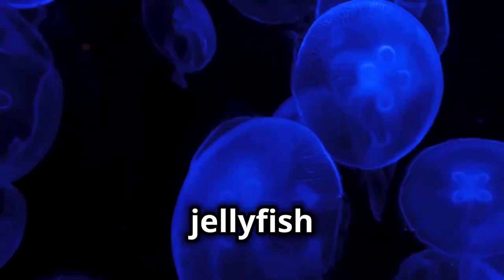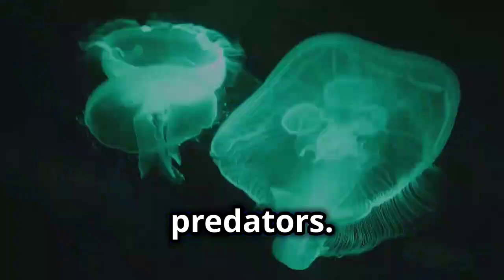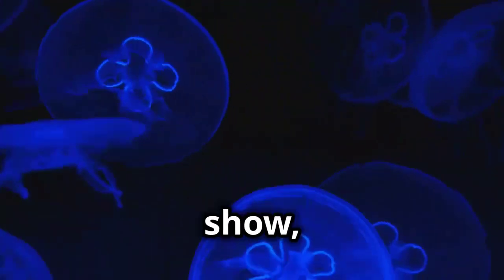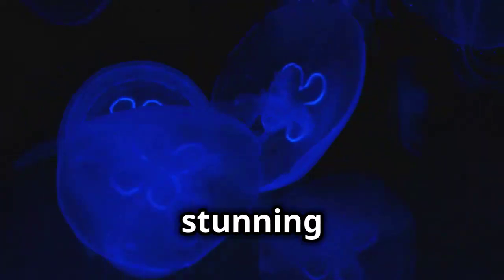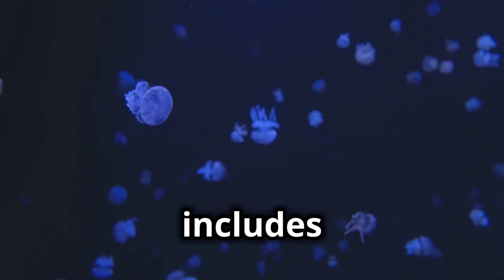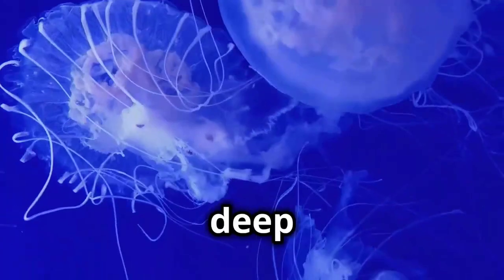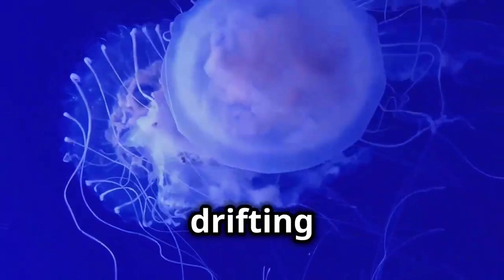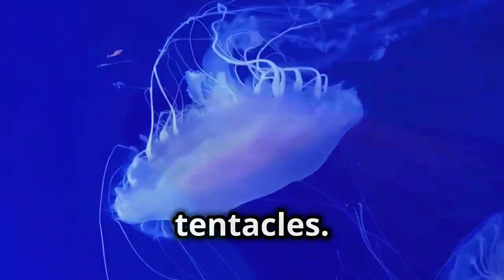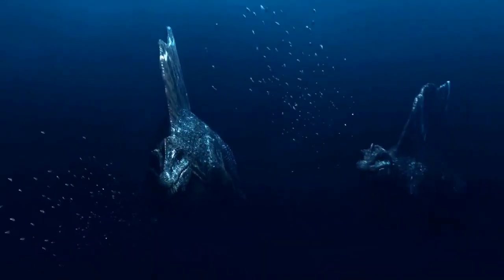Many deep-sea jellyfish exhibit bioluminescence, which they use to attract prey or deter predators. The glowing parts of their body can create a beautiful, otherworldly light show, making them one of the most stunning sights in the deep sea. Jellyfish have a unique life cycle that includes both a mobile medusa stage and a sessile polyp stage. In the deep sea, jellyfish can often be found drifting with the currents, capturing plankton and small fish with their stinging tentacles.